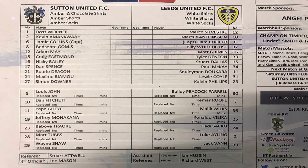Dukara. Bailey and then Downer. Adam May. Sutton certainly had an FA Trophy replay on Tuesday night against Worthing, which was unwelcome in the sense that it went to extra time. It was a much changed lineup fielded by Paul Doswell, but several of these players did figure.